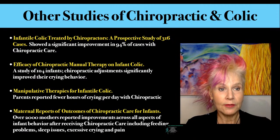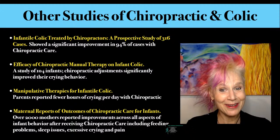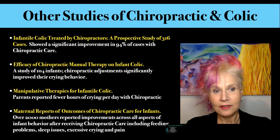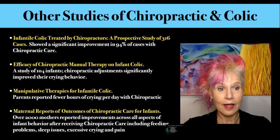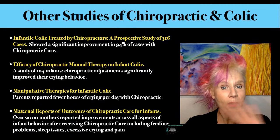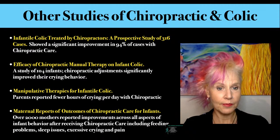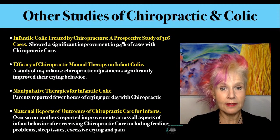So there was a prospective study of 316 cases, and there was a significant improvement in 94% of the cases with chiropractic care. That's amazing, but chiropractic is amazing. There was a study of 104 infants, and chiropractic adjustments significantly improved their crying behavior. Parents reported fewer hours of crying per day with chiropractic in another study, and over 2,000 mothers reported improvements across all aspects of infant behavior. That means feeding, sleeping, crying, pain, that type of thing, with chiropractic care. And the babies that did not get chiropractic did not experience the benefits in some of these studies where they had a control group.